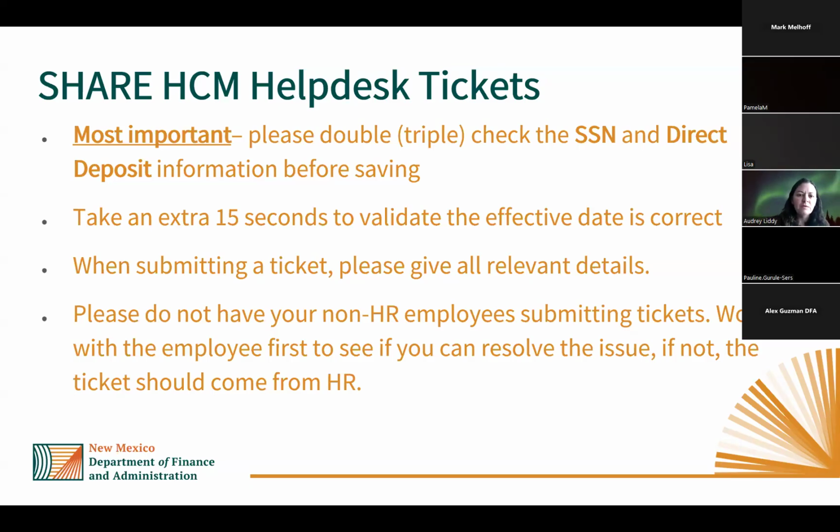The more information you can give us on a ticket, the easier it is for us to troubleshoot, and the less time we have to spend figuring out who the employee is or what the actual situation or issue is. And then finally, we do, I wouldn't say frequently, but we do get tickets directly from employees sometimes, someone who has no HR experience, and a lot of times these tickets can be resolved by the HR person and shouldn't be coming to our team. So please remind your staff that if they have an issue in HCM, they should come to you first as HR. If you cannot troubleshoot it, then please submit a ticket on their behalf. It should be coming from HR.